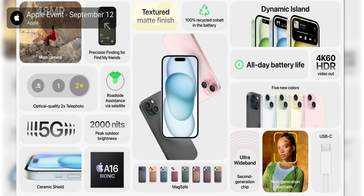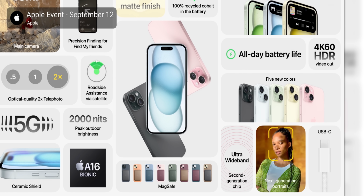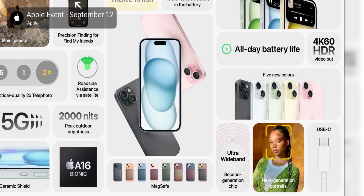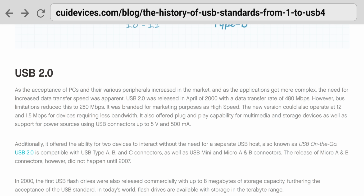Sort of. If you had Apple's iPhone 15 and Apple Watch announcement up on your secondary monitor, you might have missed how they glossed over a teeny-tiny detail regarding the switch to USB-C. That's right, it's goodbye Lightning, but hello again to our dear friend USB 2.0, who recently celebrated their 23rd birthday. Happy belated, buddy. So yeah, just like the old Lightning cable, USB-C on the regular iPhone 15 is stuck at a 2000 era transfer speed of just 480 megabit per second.